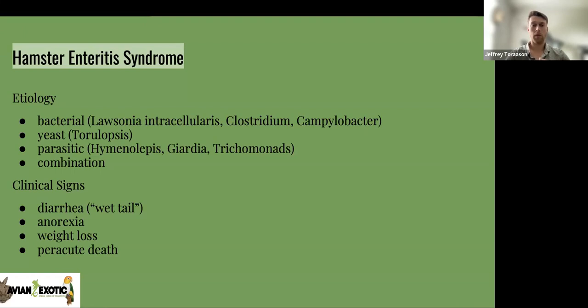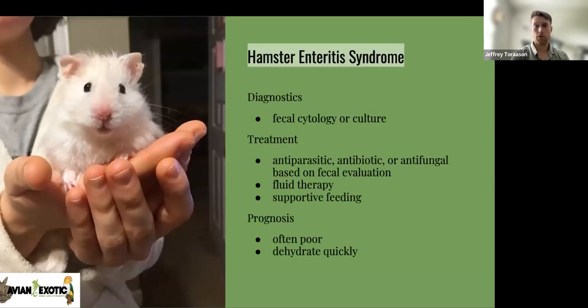They're not going to want to eat. They'll be anorexic. Definitely weight loss, definitely dehydration, and peracute death. So they can really go downhill very fast. They're small animals. Any loss of hydration can be so detrimental to them that they'll die really quickly a lot of the time, especially the young ones, those in the pet stores. We try to do our best, but sometimes we will lose them despite our best efforts.